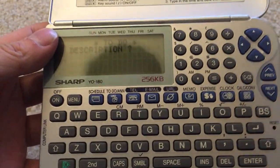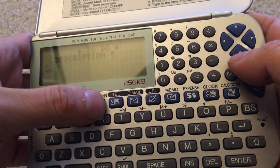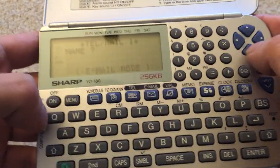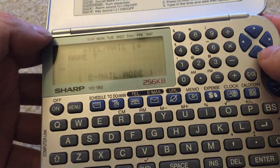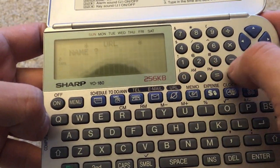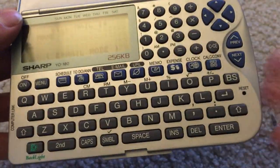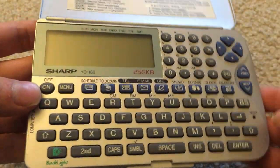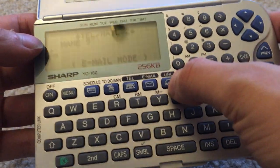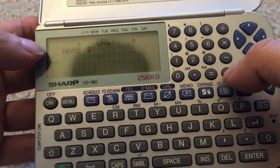You have a to-do app. Now these days you would do this with your iPhone or your smartphone, but the to-do app is right here. Telephone book, that's your contact list. Then you have your email mode, and it's a URL. I think this is just to keep track of emails. It doesn't do email. I mean, this does not connect to the internet. I want to make sure that's clear. It has no Wi-Fi. There's no way to connect to the internet. It just stores the emails of people. I think it's different than the contact list. Okay, you can store URLs on here.